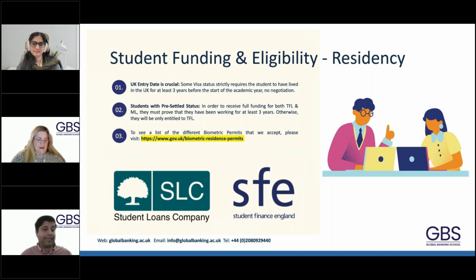If you have applied for a course at GBS, or you actually want to speak to one of our colleagues to find out a little bit more advice about the tuition fee loan or the maintenance loan, please visit our website. There's a number of ways you can contact us, such as a phone number or even emailing us. And then one of my colleagues will, of course, be able to give you a bit more advice to help you with your application. So that's my slide done about student funding and eligibility.